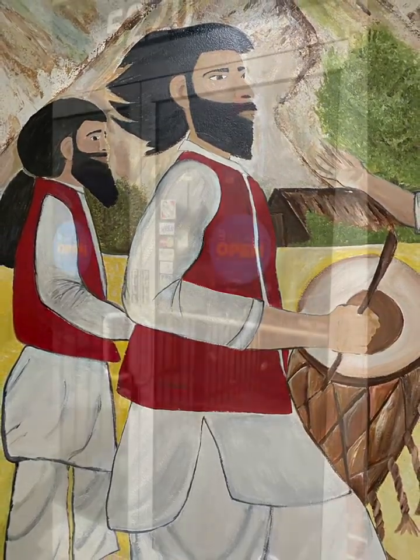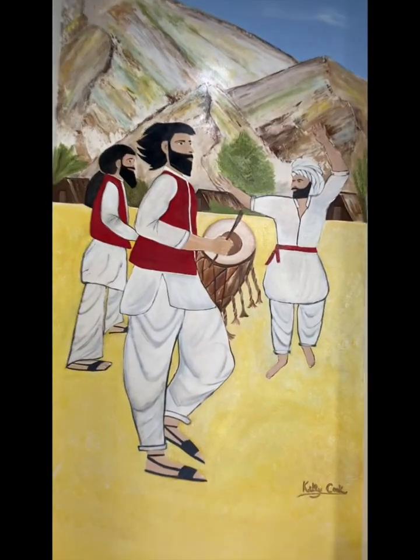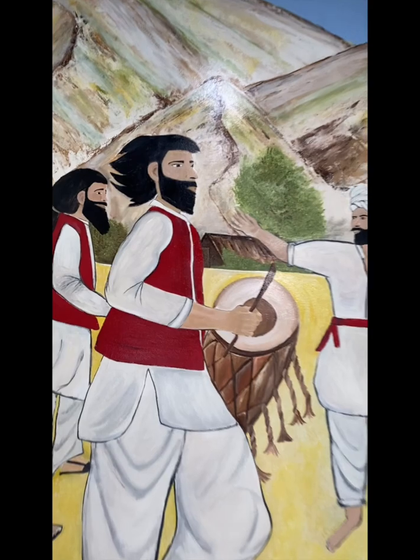You can see the finished result here. I was very happy with that. And when you first walk in the restaurant, make your way over, first thing you see is that mural. So I'm pretty proud of it. I hope you're able to go and take a look.